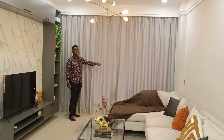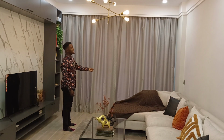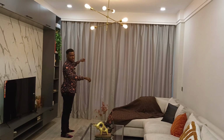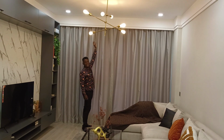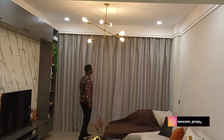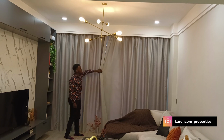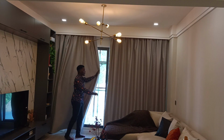The railings are hidden. There are some properties where you can still see the railings and everything, and most of those houses have that brown thing over here. Those look very ugly, to be honest. So this one is very smooth. No noise. It's very smooth.